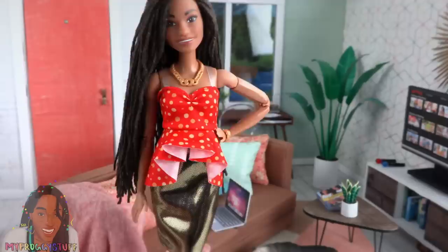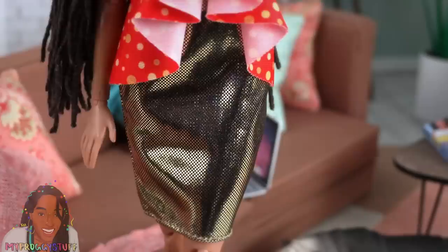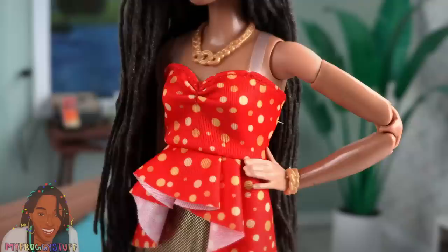More ruffles. This is a red top with polka dots, ruffles in the front, a gold fitted skirt, velcros in the back, and it comes with a gold bracelet and a gold necklace.